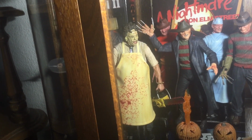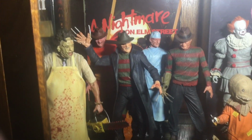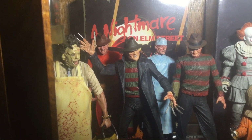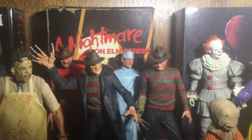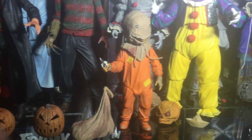Moving along, here we have the NECA Ultimate Leatherface from the 1974 film, and a little Freddy section that I have here. So you have the NES Freddy, the New Nightmare Freddy, the Dr. Freddy from Dream Master, and Freddy's Dead. Here we have the NECA Ultimate Sam.